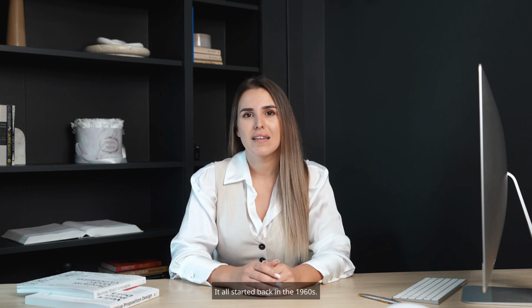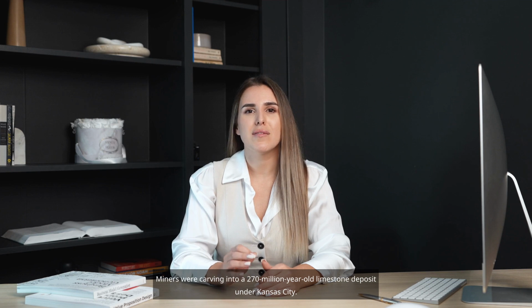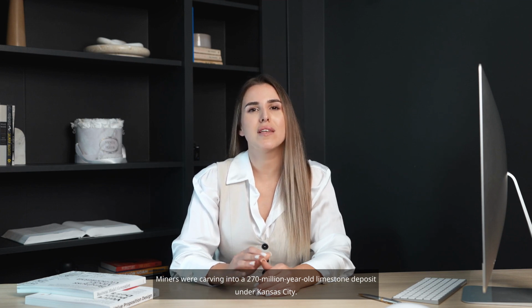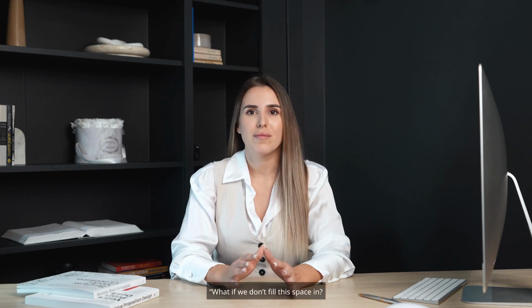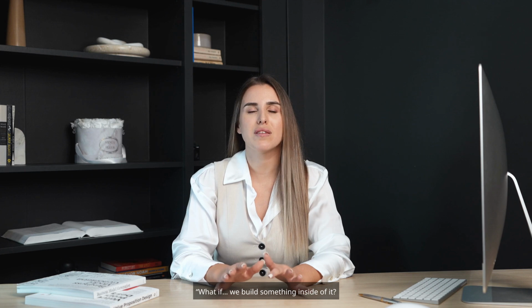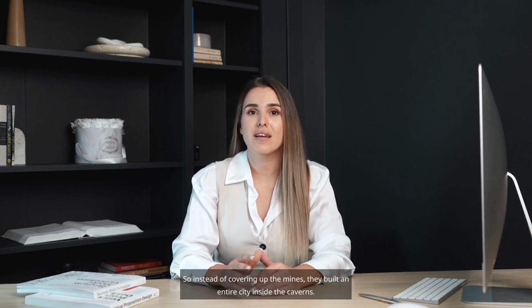It all started back in the 1960s. Miners were carving into a 270 million-year-old limestone deposit under Kansas City, but then someone had a wild idea. What if we don't fill this space in? What if we build something inside of it? So instead of covering up the mines, they built an entire city inside the caverns.